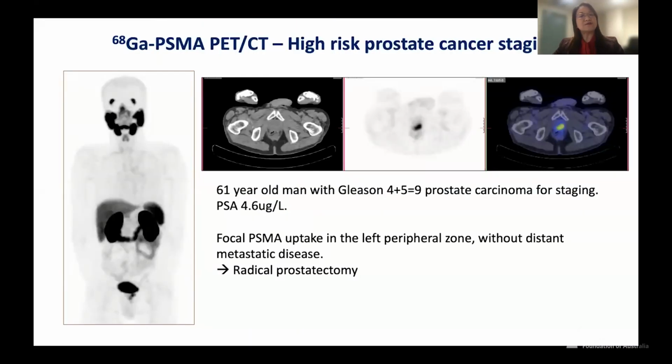These are just some examples now of a PSMA PET scan in a patient, in this particular 61-year-old man with high-risk prostate cancer, and it only showed localized disease within the prostate gland without distant metastatic disease, and he went on to have radical prostatectomy.